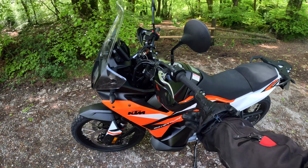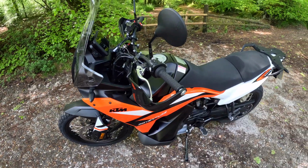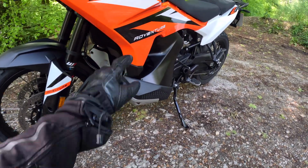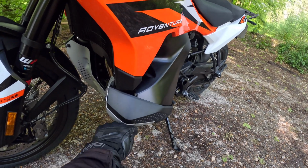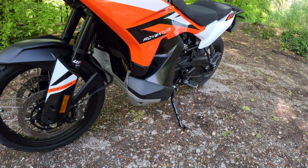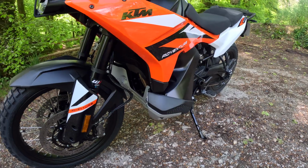You do get these KTM handguards here. I think they probably would hold up on a small drop, no problem at all. And if you see what I mean about the petrol tanks being slung down low, and then we've got these protectors down here, so hopefully that's sufficient in the event of a small drop, a bit of light off-roading.